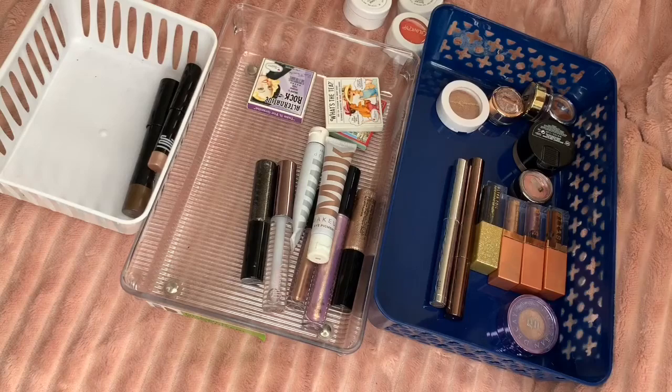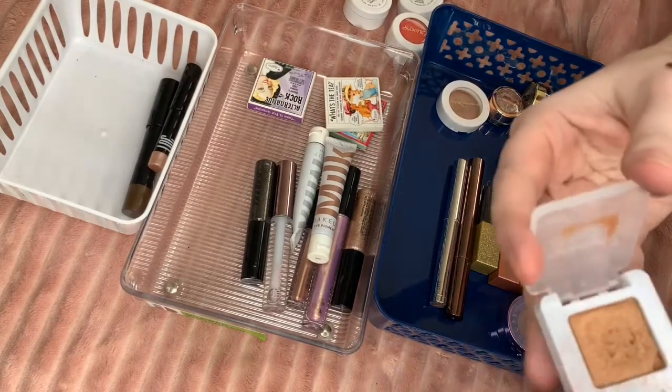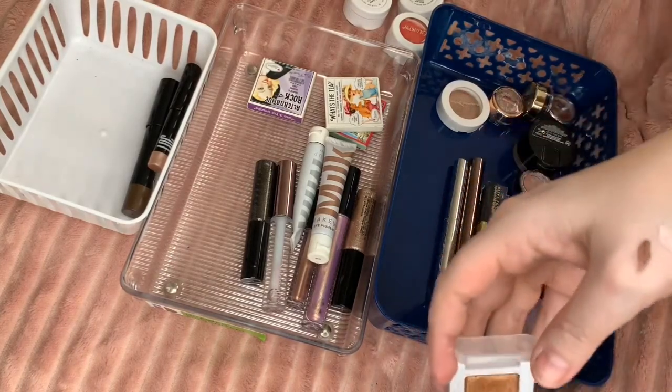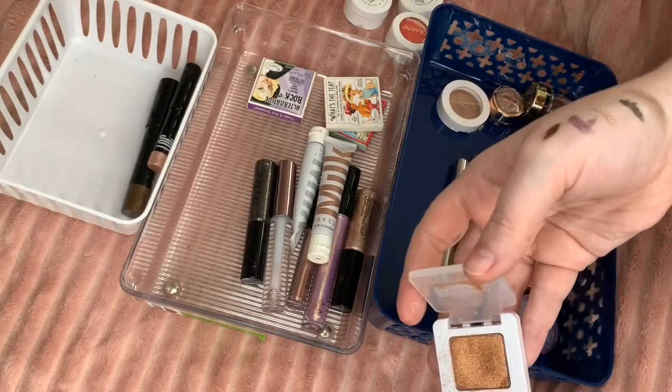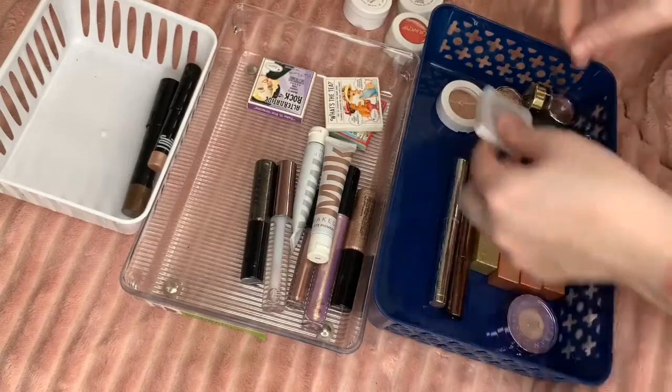And then Natasha Denona, I have one, and this one actually is broken, but it is really soft, so you can push it in. This is a similar color to that Colored Rain. This is almost like a pink shift. This one is Truly Gold. I'm going to keep both of those.